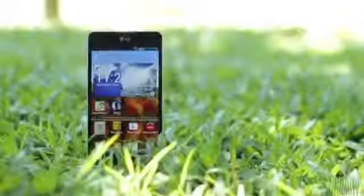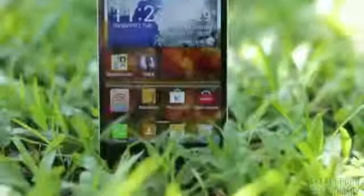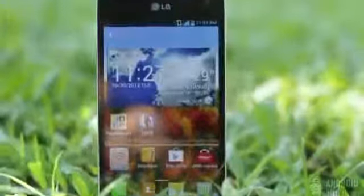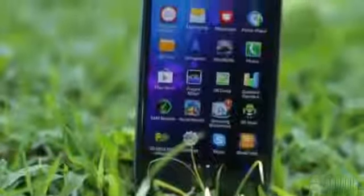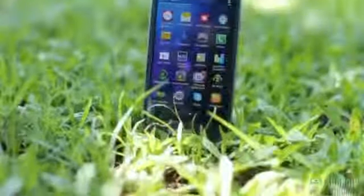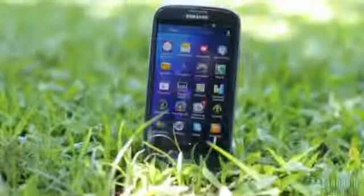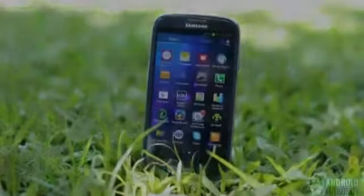The Qualcomm Snapdragon S4 Pro chipset consists of the 1.5 GHz quad-core Krait CPU and the Adreno 320 GPU. The Samsung Exynos 4412 chipset, on the other hand, consists of the 1.4 GHz quad-core ARM Cortex A9 CPU and the ARM Mali 400 MP4 GPU. Let's take these two babies for a series of benchmark tests and see which one is the best.